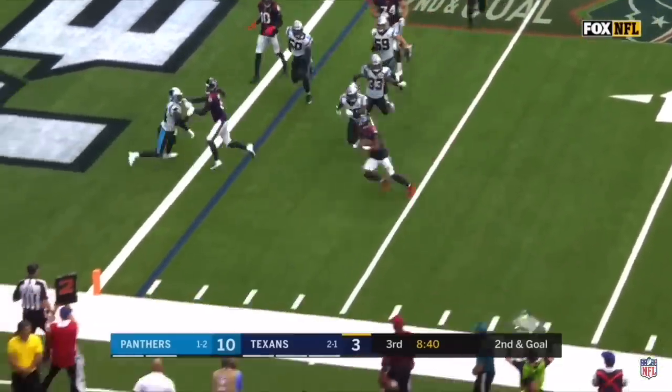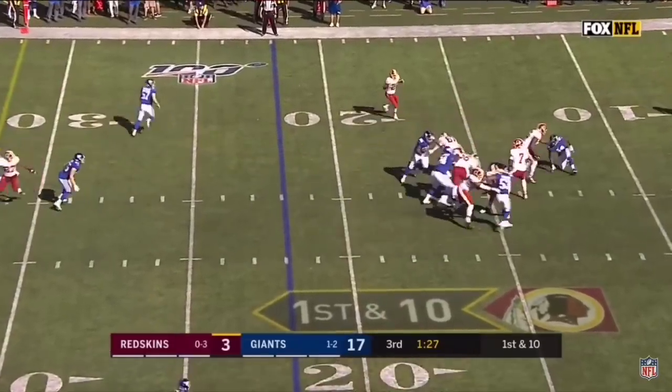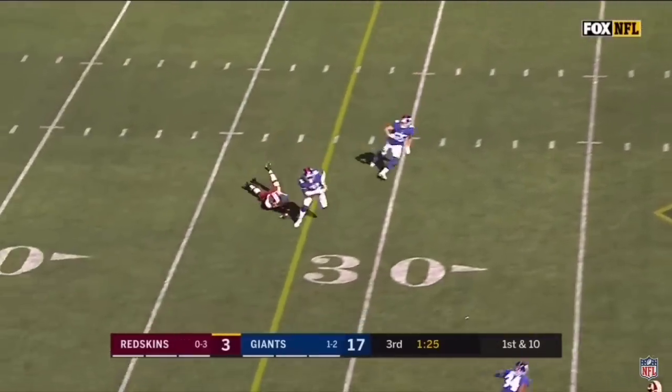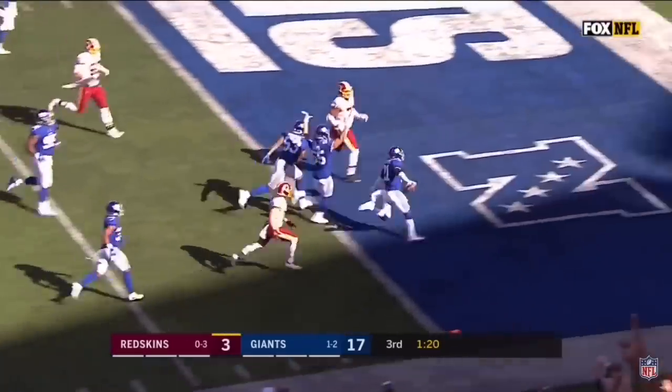Watson is in. Second down, play fake to Thompson. And across the middle, and it's intercepted by Jabril Peppers. He will go to the end zone.